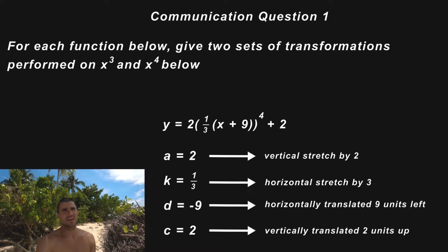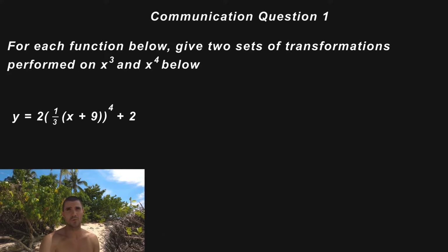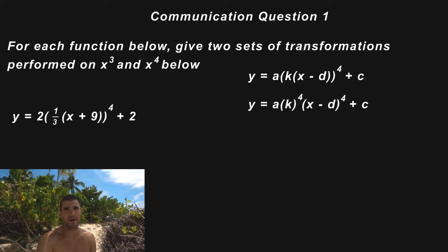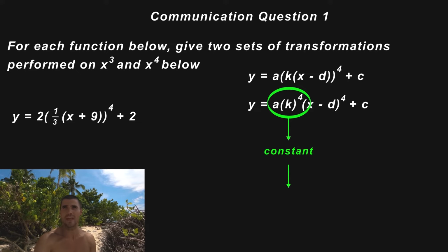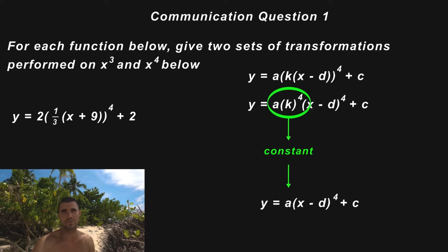Now for the second set of transformations, we can do the same thing with a quartic function. We could take the k value to the power 4 and the x minus d to the power 4, and then the a times the k to the power 4 is just going to be one constant, that could be our new a value. So another format we could put a quartic function in is y equals a bracket x minus d to the power 4 plus c. The k value would be 1.